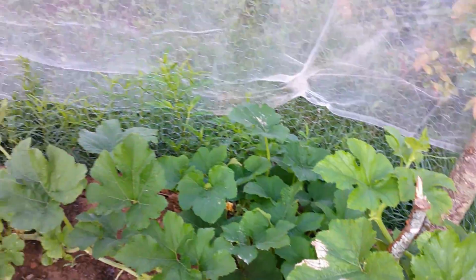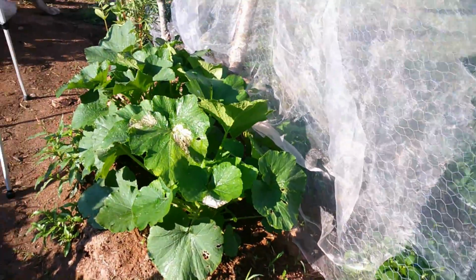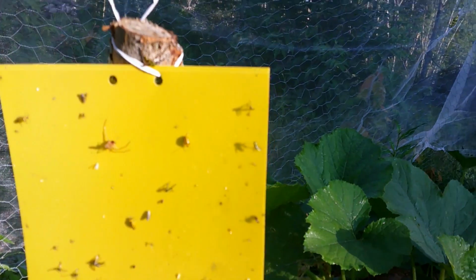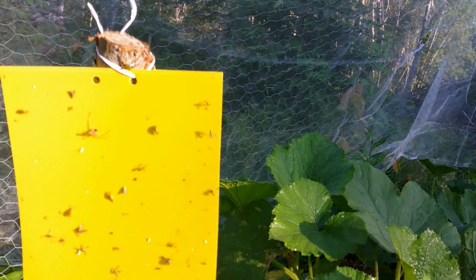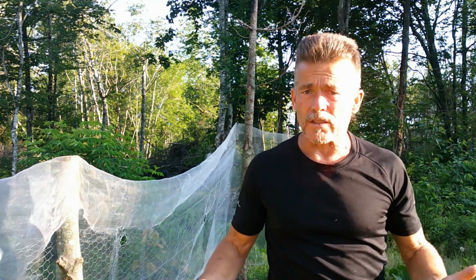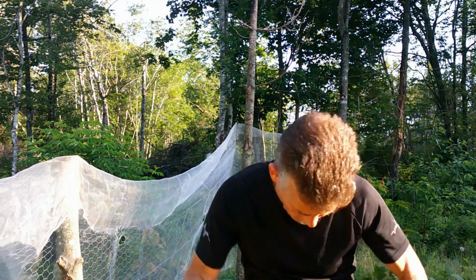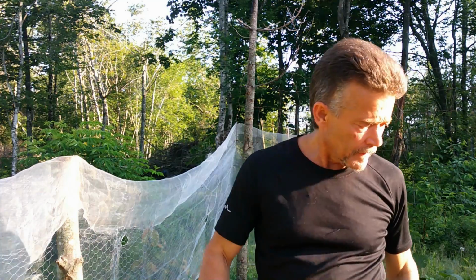Now, the one thing that I did do, that I really didn't want to do, but I had no choice, I had to put some yellow stickies down. And I am getting quite a few cucumber beetles. Look, see, 1 just landed, 2 just landed, 3 just landed just then. So that's 3 that's done. Yeah, the only thing that really works is you have to be very vigilant. I come down, like I said, 20 times a day and go through all of this.